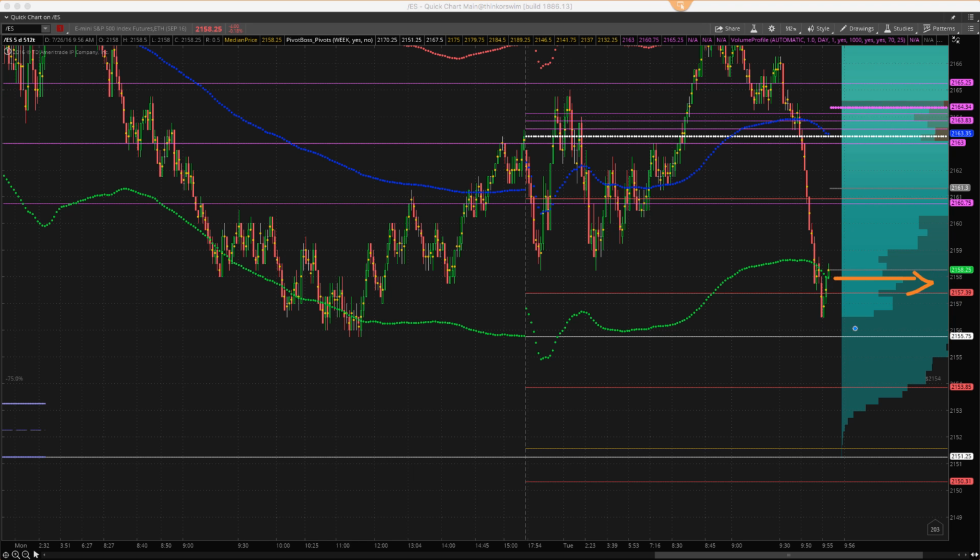But whenever you get outside of third standard deviation, you've got to be very careful, because it tends to snap back to value. But again, if this thing gets anywhere in here, in this zone, that's likely an opportunity to fade it back up, despite how bearish it looks.